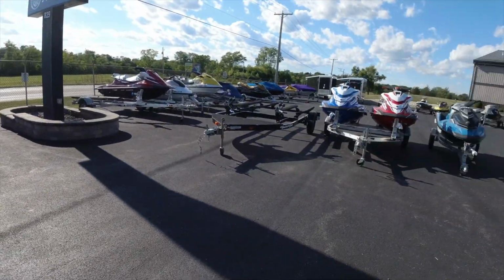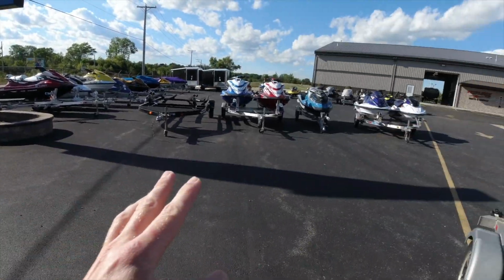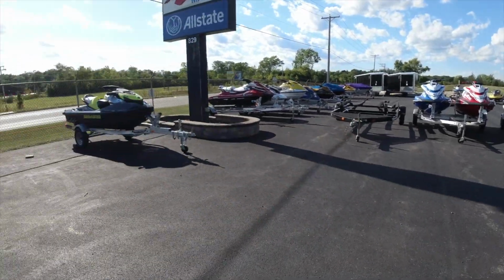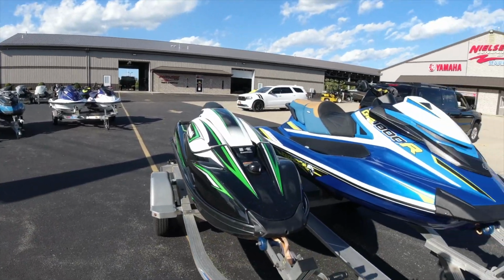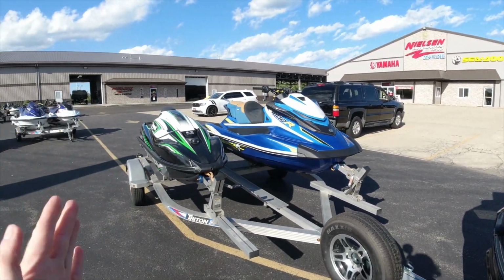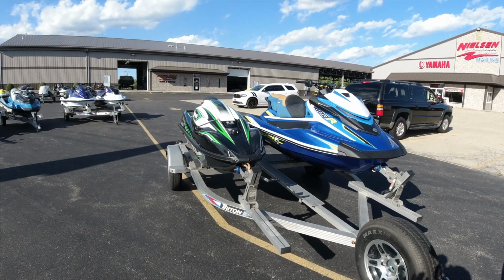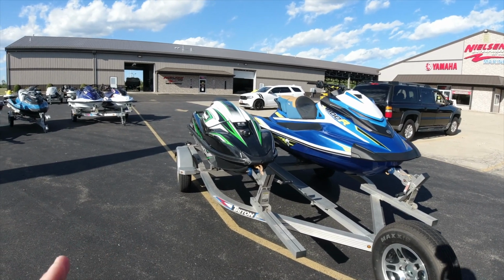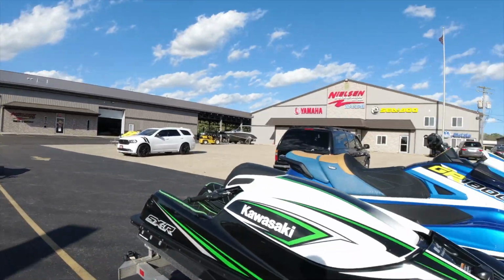Check out all the cool stuff they got here. These aren't for sale skis, these are all customer skis. A couple GPs, Sea-Doos, I think I saw a Kawasaki in there, Yamahas. Man, special thanks to these people. If it wasn't for them, we wouldn't be able to make a video to ride this ski right now. I want to hurry to get to Lake Geneva before it gets too dark, but I want to show this place.